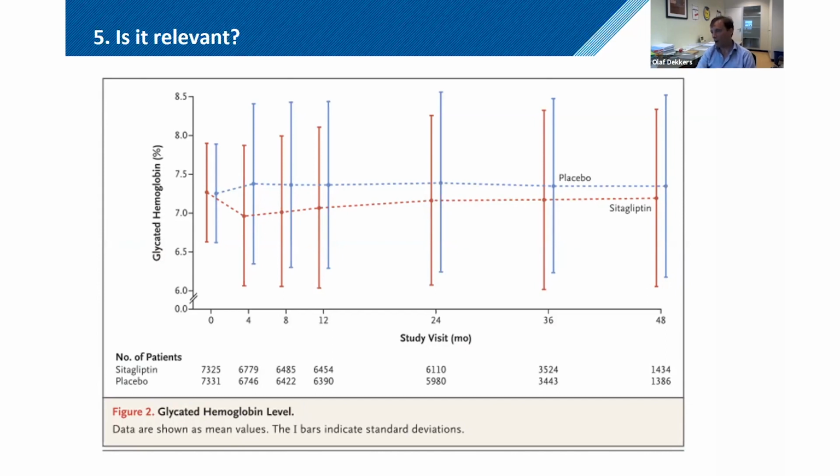So you can ask yourself the question, yes, you say, I see it's statistically significant, but is it clinically relevant? So please, doctors, when you judge papers, don't be fooled by p-values and numbers, but just ask the very simple question, even in a randomized trial, how relevant it is.